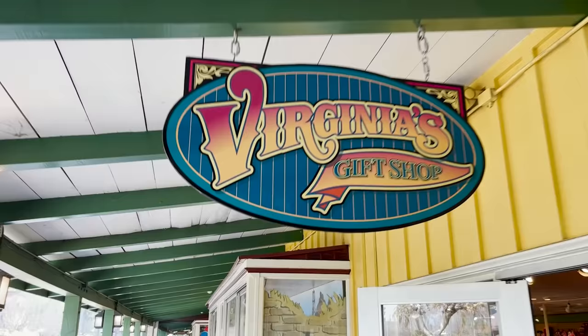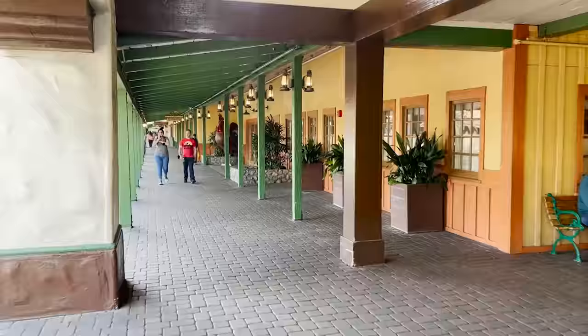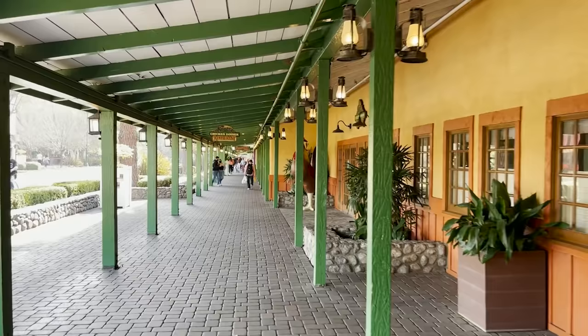This is Virginia's Gift Shop. I'm gonna walk right down here. And this is where they have probably some of the best chicken you'll ever have, guys. It's so good. It's Knott's Chicken Dinner Restaurant right here. And usually you have to wait a while. It's not quite open yet because it's a little early. But this is Knott's Chicken Dinner Restaurant.